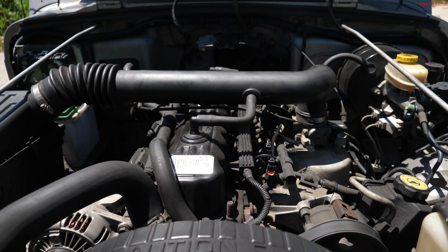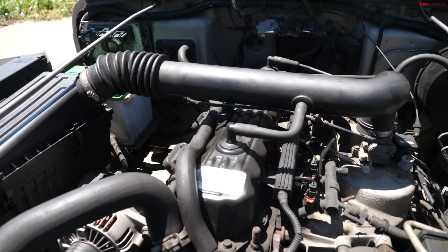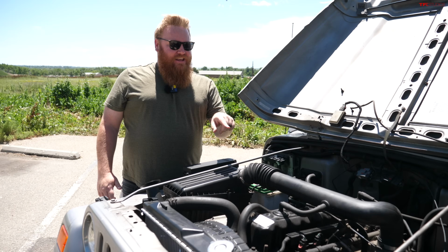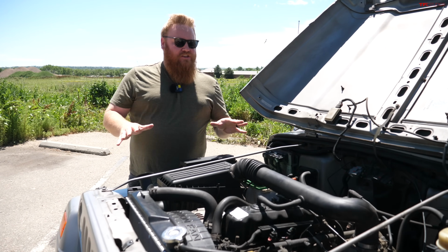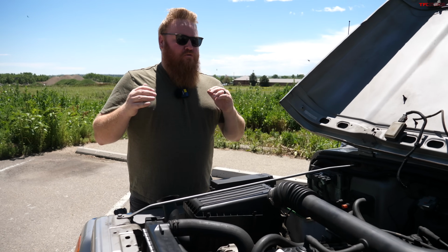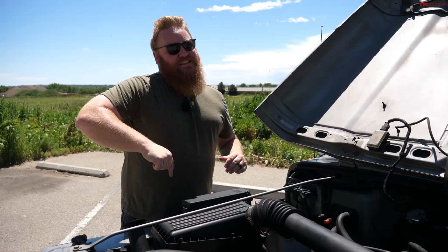But you can see under the hood of this is the 4-liter inline 6-cylinder, and this, believe it or not, was an AMC engine, and that is what makes this part so special. These 4 liters are so iconic and so known for reliability, and if you were to get one of these Jeeps, this is the engine you want.